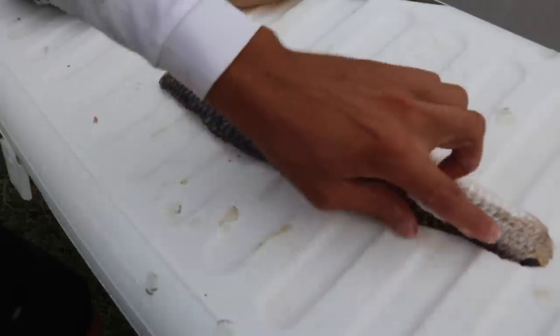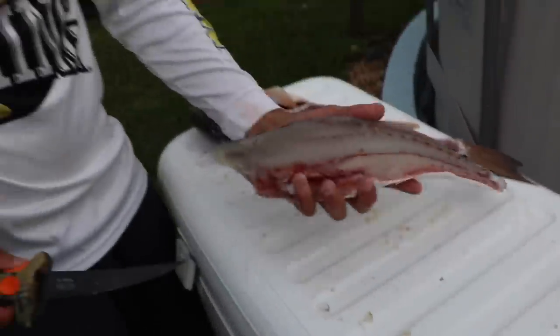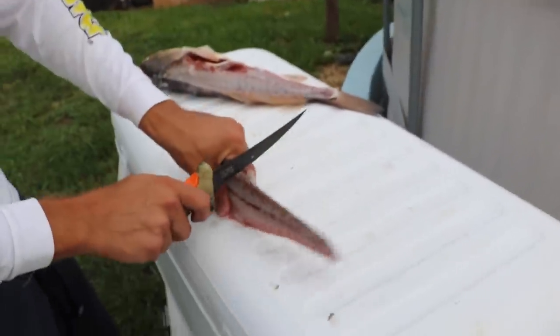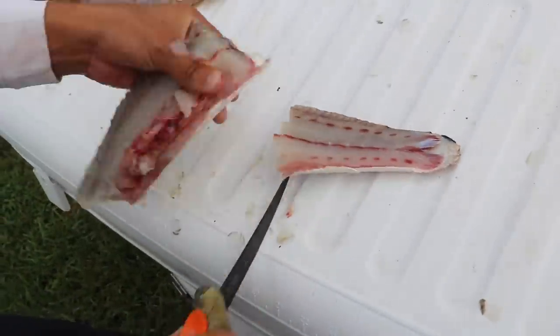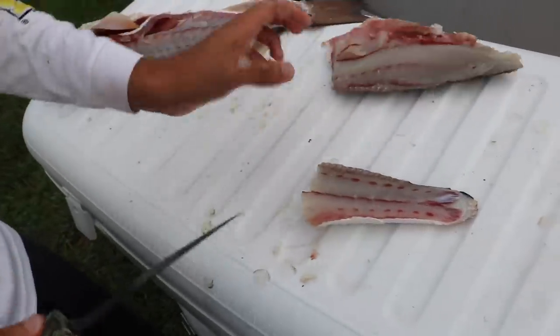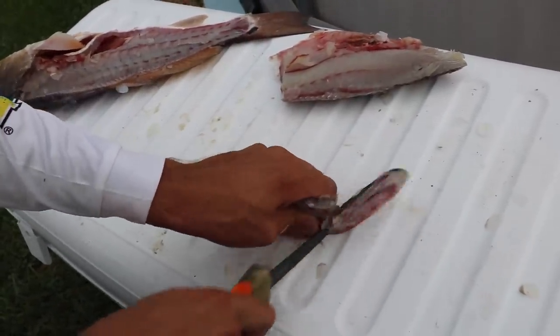Now, you see the little dot? You see the little dot right there? Beautiful, beautiful, beautiful. So, this is going to go to my water monitor. I'm gonna cut this in half, okay? Beautiful, just like that. This is gonna go right to my water monitor, and this is gonna go to all of my crazy little fishies.